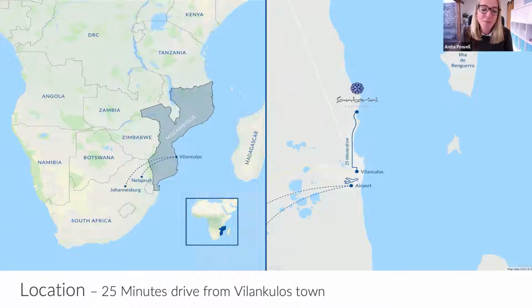So Vilanculos is a 1 hour, 40 minute flight from Johannesburg, and there are daily flights, and you can also connect to Nelspruit as well. So it works really well as a Kruger beach add-on as well. And at the end of the presentation, I'll show you a couple of special offers we're running with the safari operators that make it a really great twin center.